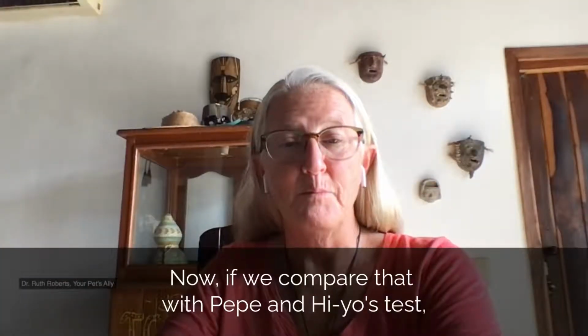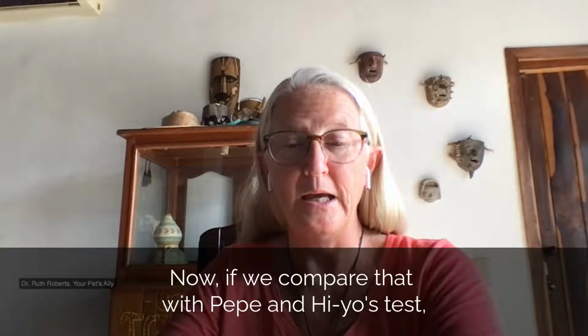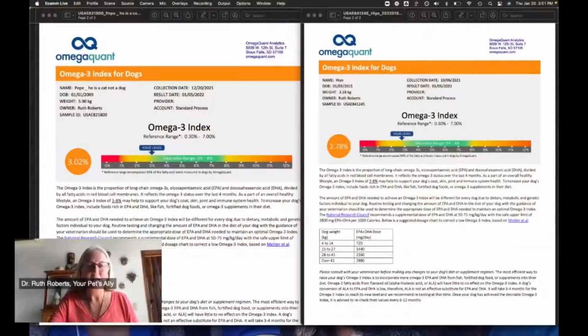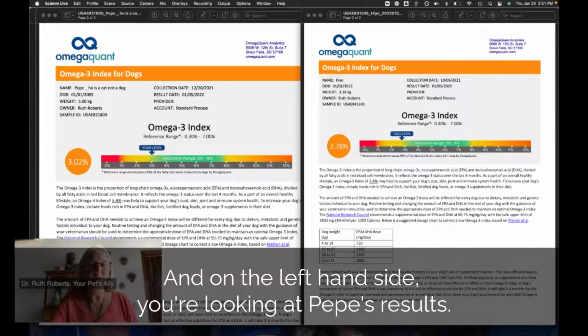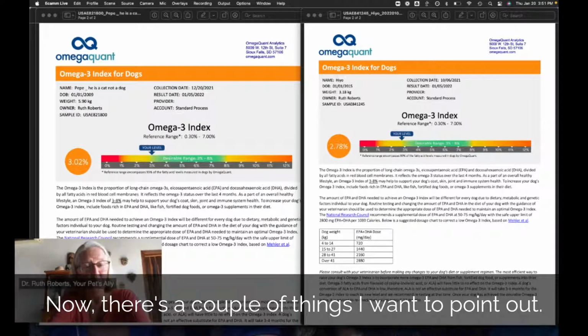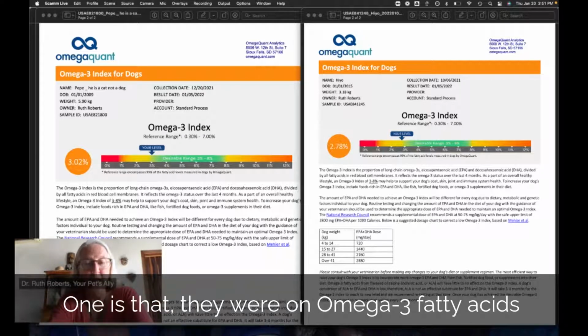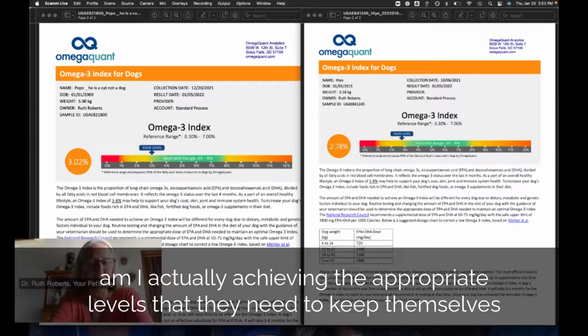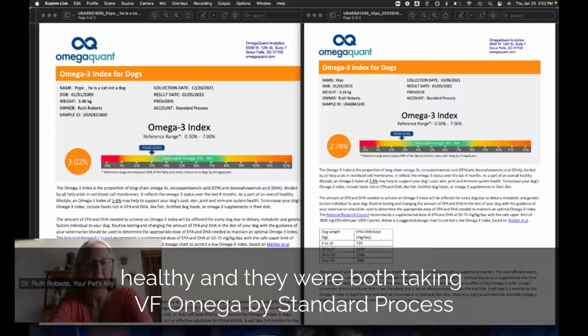Now, if we compare that with Pepe and Hayo's test, I am happy to show you their results. On the left-hand side, you're looking at Pepe's results, and on the right-hand side, you are looking at Hayo's. Now, there's a couple of things I want to point out. One is that they were on omega-3 fatty acids for about 3 months prior to this test being run because I wanted to see, am I actually achieving the appropriate levels that they need to keep themselves healthy?